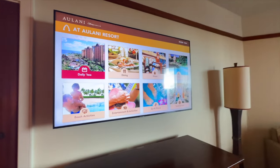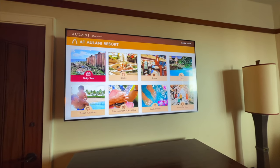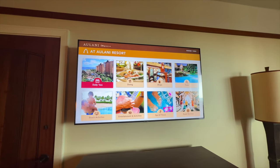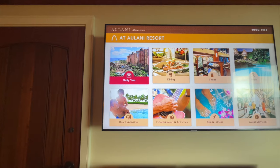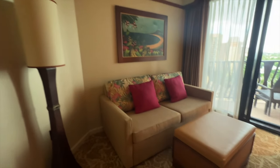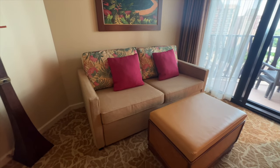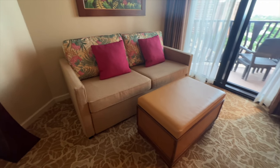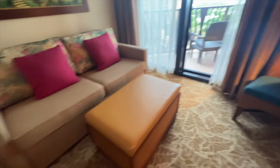Large screen TV where you can check out all of the activities, dine-in, shops, etc. that are throughout the resort. That will also give your daily activities, which is highlighted on the left-hand side. Just here, this is a double sofa bed. So that does pull out, and located in this ottoman, that's where all your additional blankets will be.